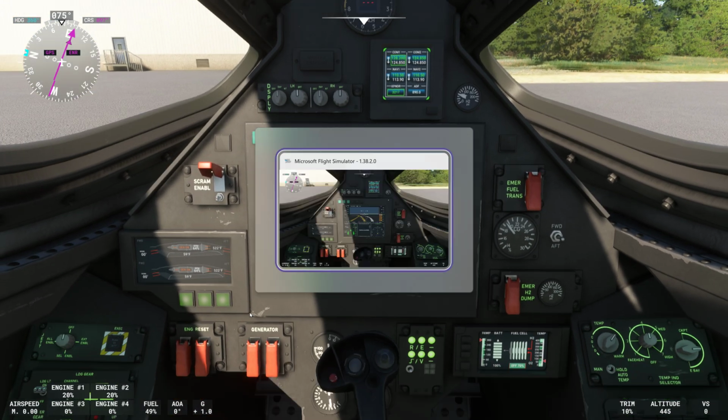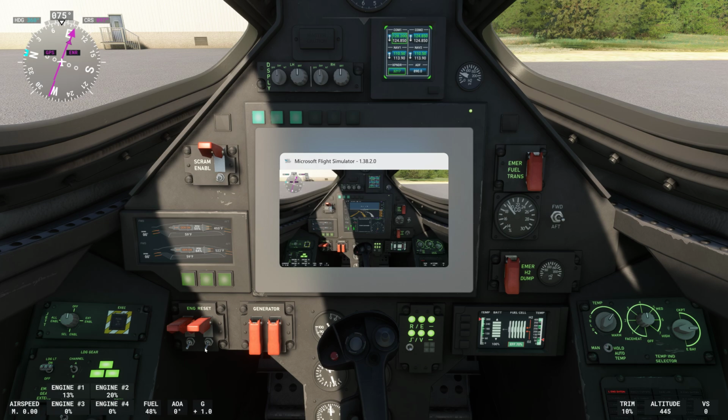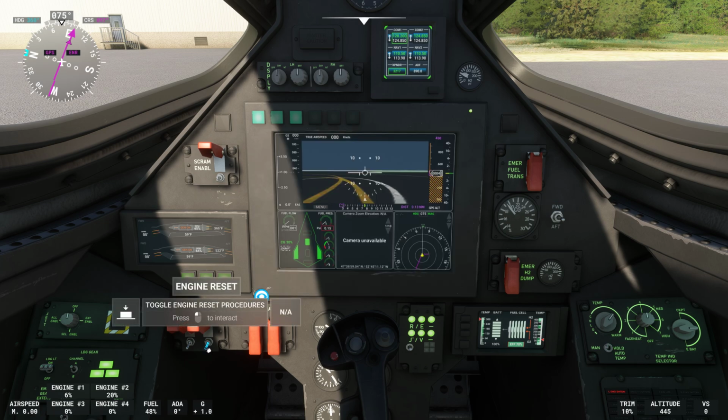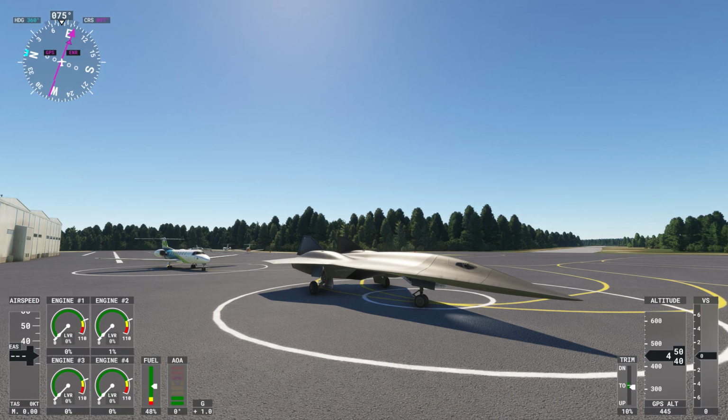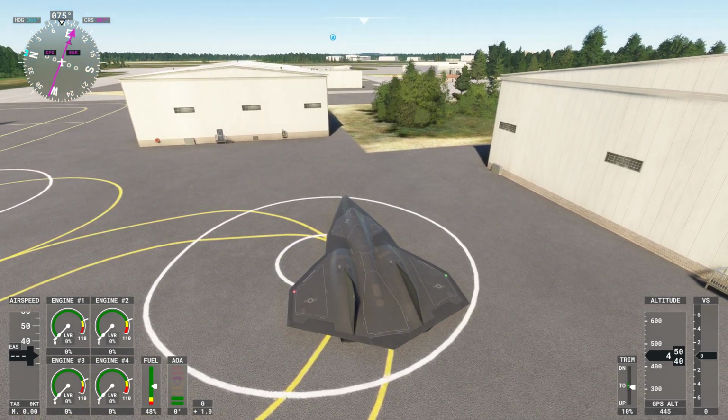Shut the rest of the things off here. Okay, back outside. And we'll look the other way. I don't know if there was a tower here.